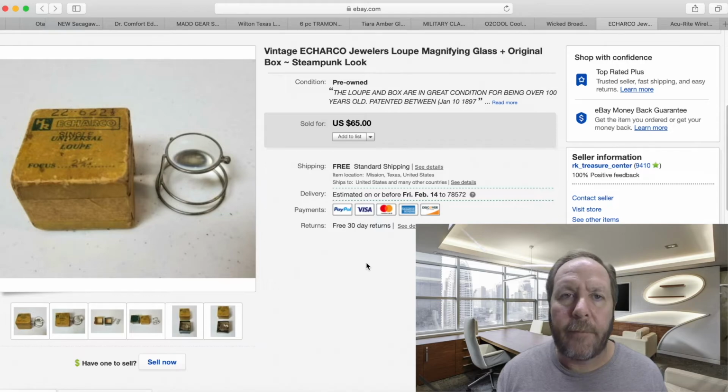And when I dropped it down, it sat, and this has probably been listed for about 5 months. Anyway, I changed one thing in the title, and if you look at the title up here, vintage charcoal jeweler's loop magnifying glass plus original box, and this is what I added: steampunk look. Don't ask me why. I just, in my mind, thought it had that kind of steampunk look to it, that it could be added to a steampunk outfit or something. I don't know. It just had it.